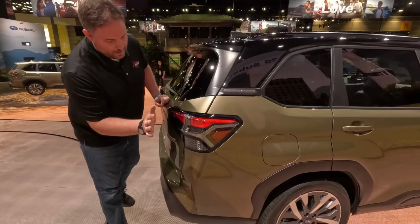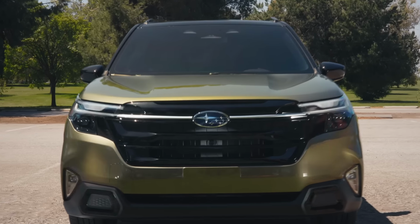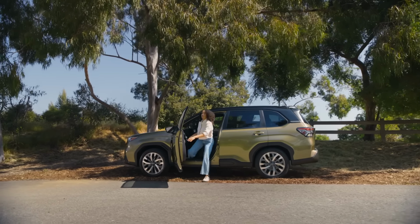R-mode, baby. Taillights, normal stuff. If you saw our 2025 review from last year, it's the same architecture. We've reviewed this thing before. It's a good rigid chassis. It's quiet. It's very comfortable.